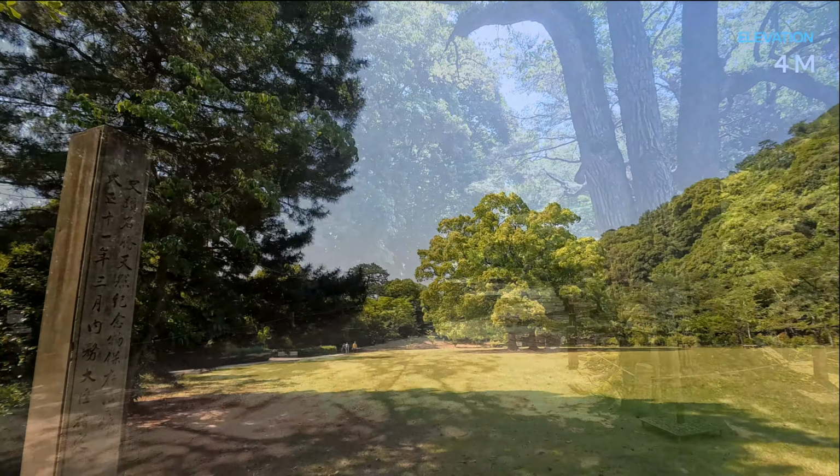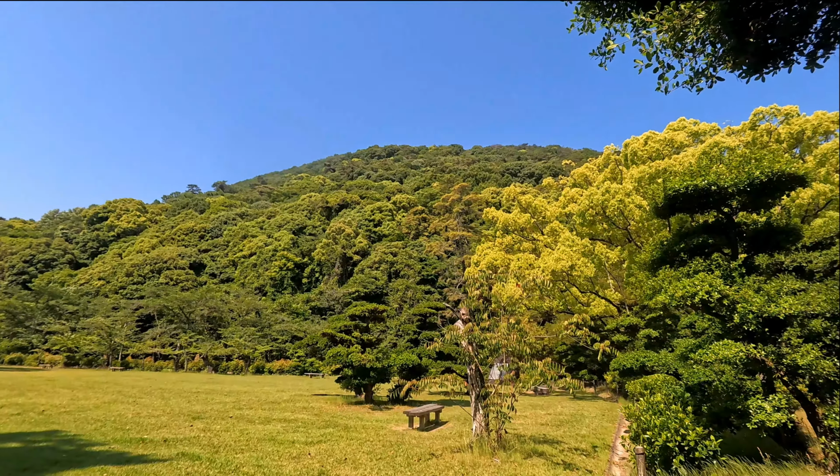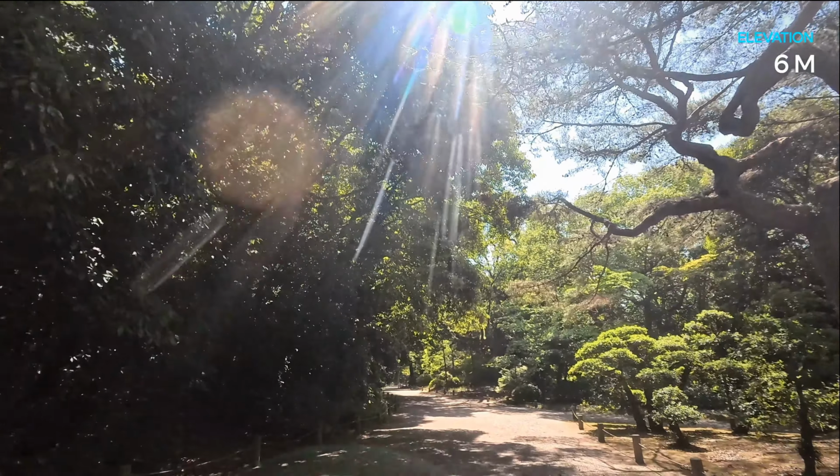The garden was designed to be leisurely strolled through, and each step offers a new perspective on the garden's scenery. Passed down through the generations, Ritsurin Garden is truly an invaluable cultural treasure.